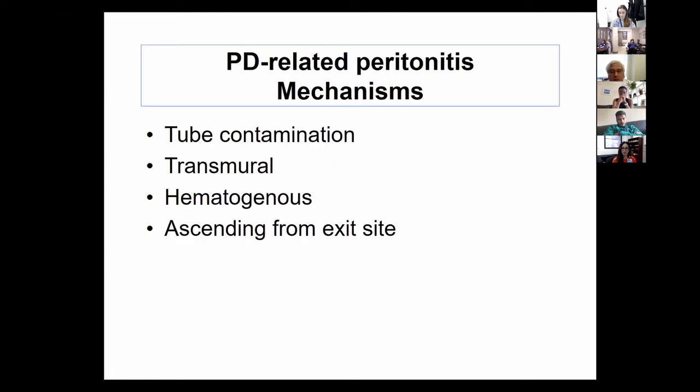And why does someone get peritonitis? Well, the main reason is contamination while you're doing the exchanges. So this is why training is so important. If you contaminate while you're making the connections, that's a risk, contaminating from your hands causing peritonitis. Rarely you can have breaks in the catheter, or in the tubing, and that can cause a transmural migration of bacteria. Not so common, but you can get hematogenous spread from another source via the blood and into the peritoneal space. And then you can have just bacteria coming through the exit site and ascending into the peritoneal space, causing peritonitis.